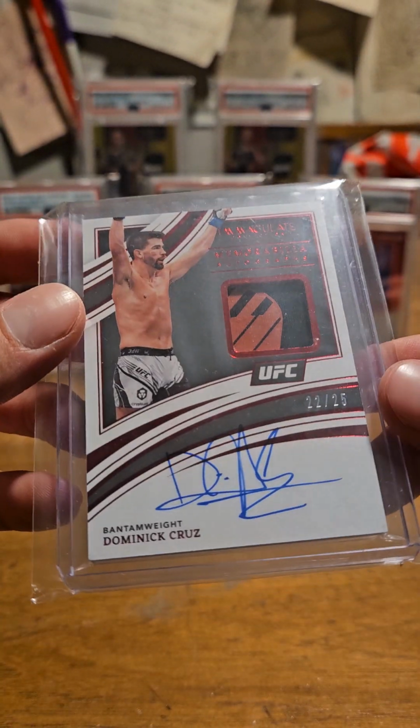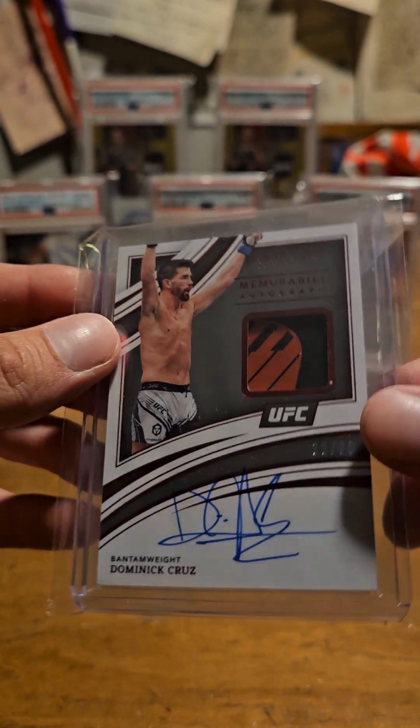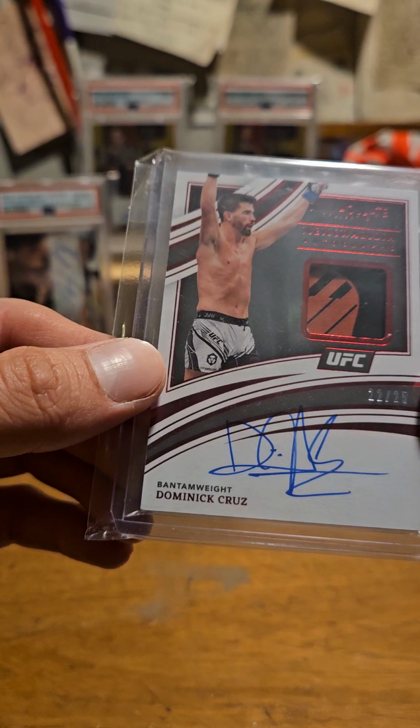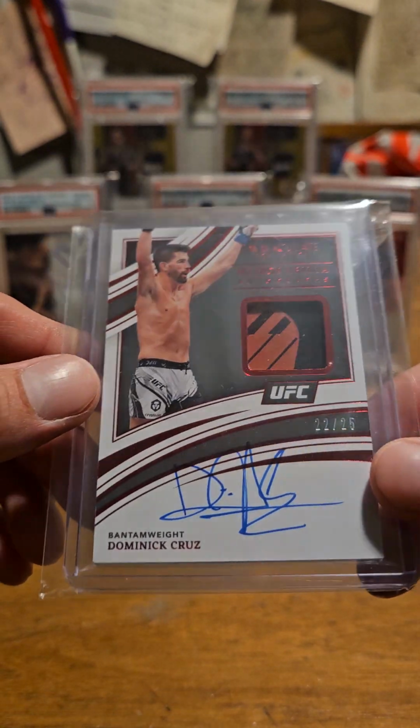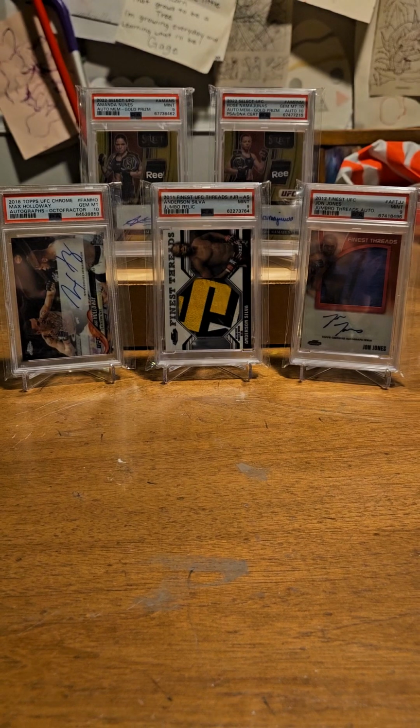It doesn't have a UFC patch, but it has some eye appeal. It's red and black. But I got this for $30. So I actually got this nice Immaculate on-card auto with the patch for less than the gold I just showed you.